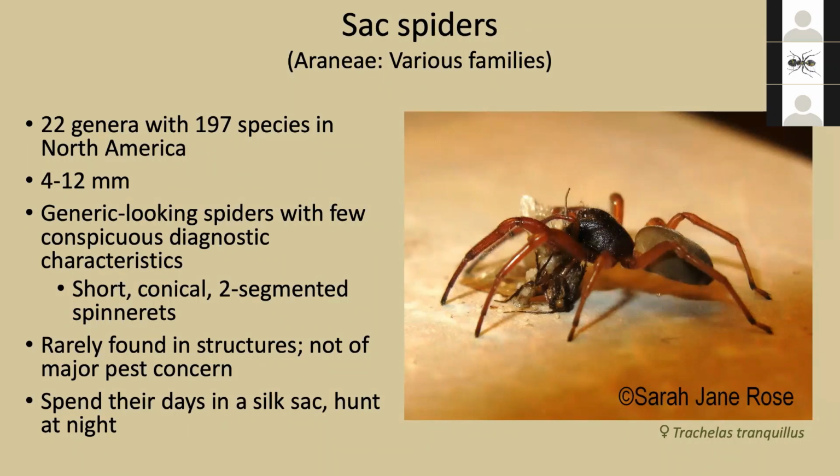Sac spiders, there's about 22 genera with 197 species in North America. These are generic-looking spiders with a few conspicuous diagnostic characteristics. A major identifier is the short, conical, 2-segmented spinnerets, which means you guys are not going to get close enough to identify this thing by its major identifier. But sac spiders are only occasionally found in homes, and generally they're not a major pest concern. They spend their days in the sac that they built, often in a folded leaf, but they can be found under stones, logs, landscape timbers, piles of firewood, lumber, and other debris, and they'll come out at night to hunt.